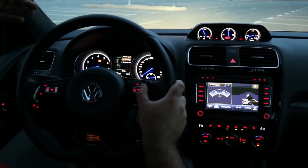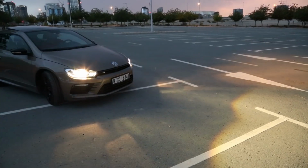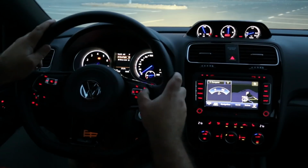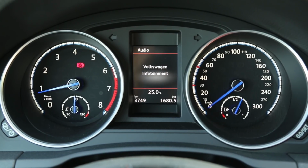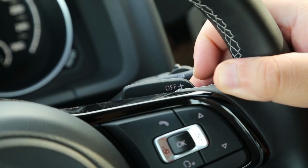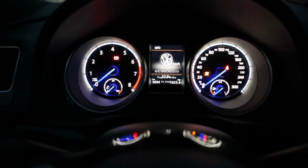Of course, you have many other things that you can control, the phone. You can have the bend light, so if you are turning right or left, the light will automatically go in that direction. And you have some other things. You can do the settings, you can show your speed, your average speed, your range, and a few other things. Of course, you have the shift paddles here. I'm not sure if everybody uses them, but it's interesting to have them. I love the dials, I love the colors, I love the blue and red. It looks really amazing.